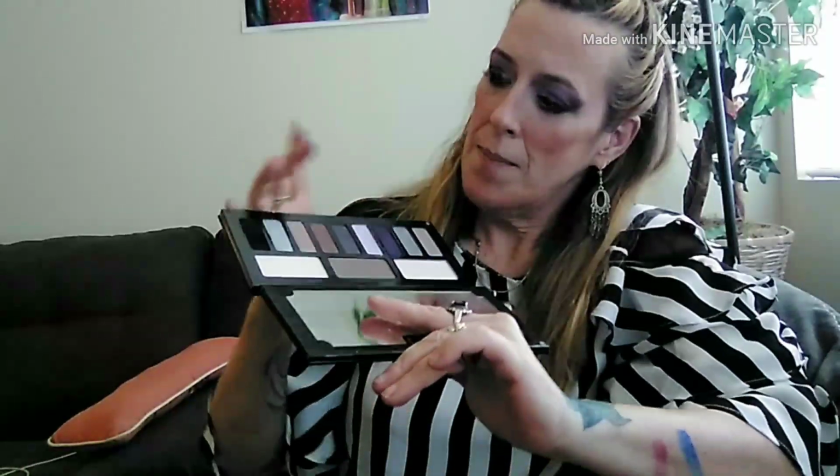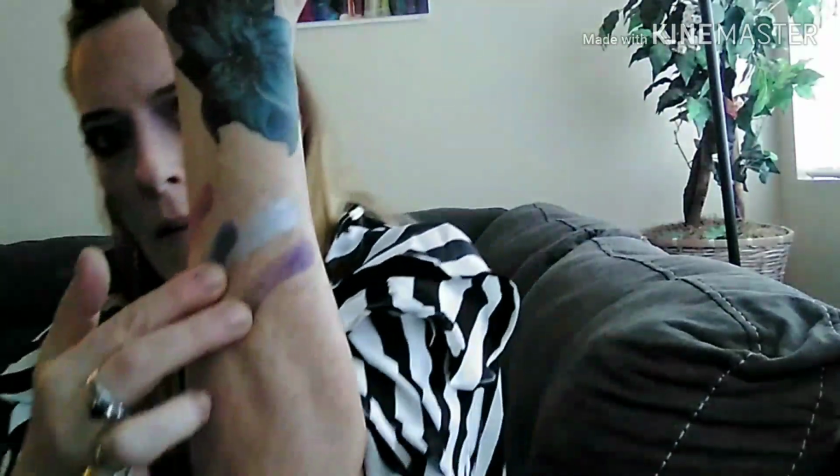There is a shimmery silver in here. And let me pick out a matte while I'm at it. Let me pick out a matte purple, because purples, we all know that purples are very hard. Now I like the shimmer from the silver, but I just never really grabbed to it, and it's almost as good as new.